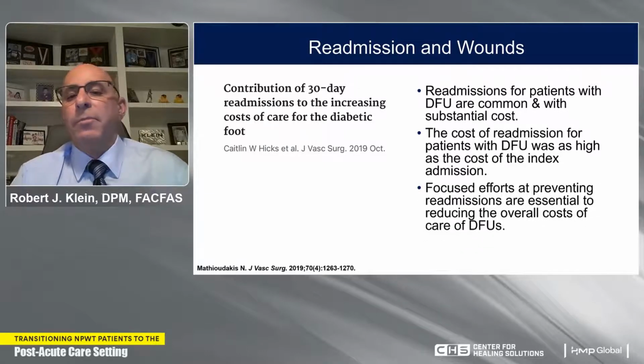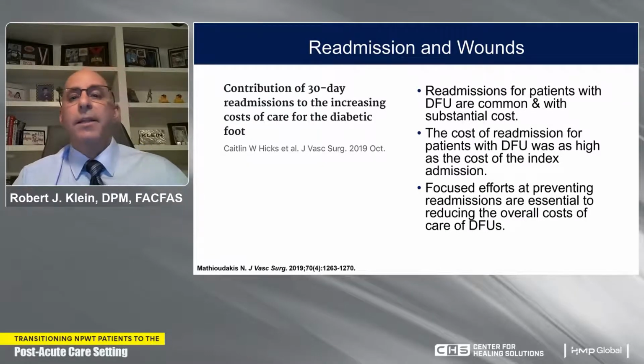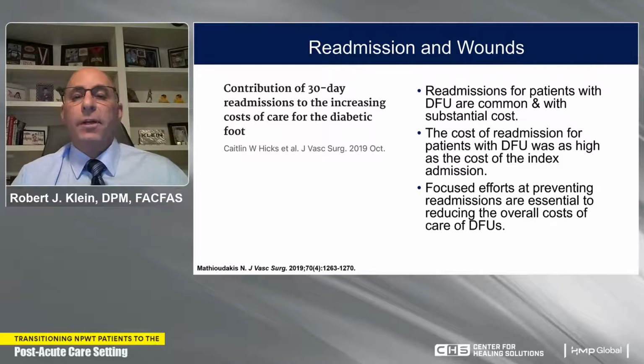Lastly, what Hicks reported was that we need to have focused efforts at preventing readmissions. They're essential to reducing the overall costs of care for the diabetic foot ulcerations. And again, I can tell you that our institutions are looking at this very carefully. Our insurance companies are looking at this very carefully. And we as medical specialties are studying this and looking at this very carefully.